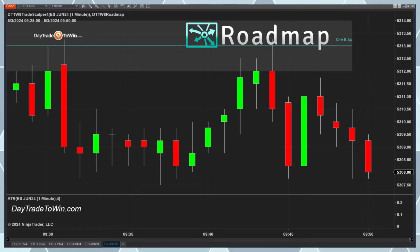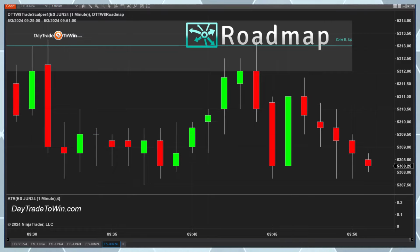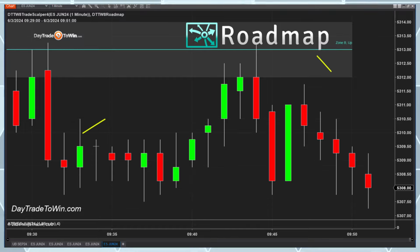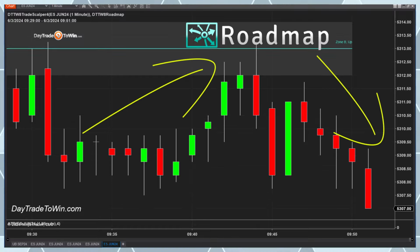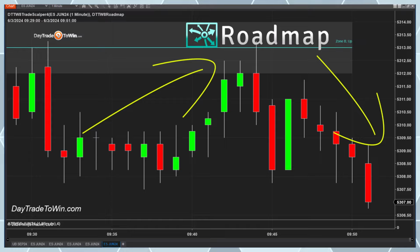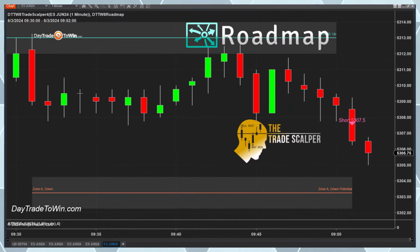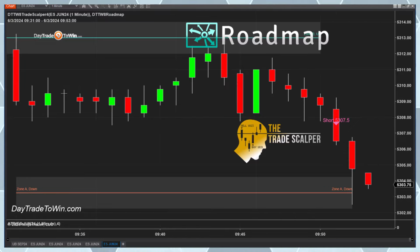Again, landed in the zone, stopped, didn't go through it, reversed off the zone, and now it's coming back down. So visually, we can see what's happening. It gives us an opportunity. We're using price action to dictate how we treat the markets. Now, as the market starts to go down, we have here a trade scalper signal, 53.0750. Again, you're going short, leading me down to the zone. Great trade scalper signal, great trade scalper trade.